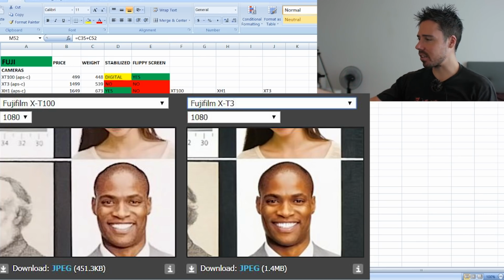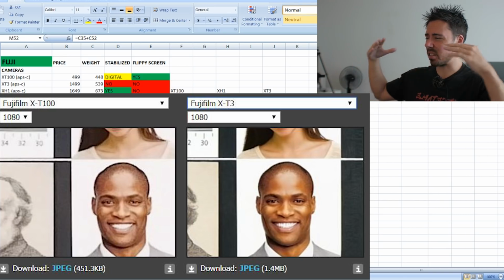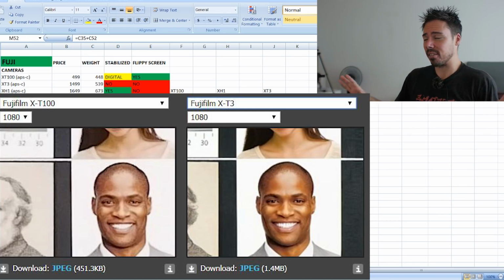And if you look at the XT100 quality next to the XT3 1080p, the XT100 looks terrible, and the autofocus isn't as good, and the stepping auto exposure is not good in my opinion, but it does have the flippy screen. Damn you. I can't recommend it though. I saw a comparison, XT100 versus M50, and the M50 just slaughtered it, and the M50 is not even a very good camera. So just leave the XT100.